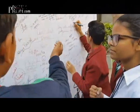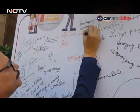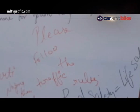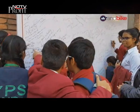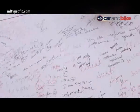The response to Toyota's initiative is increasing and the number of participants is growing every year. In fact, the company is planning to expand this activity beyond the 3 states, bringing in more participation as also spreading awareness.